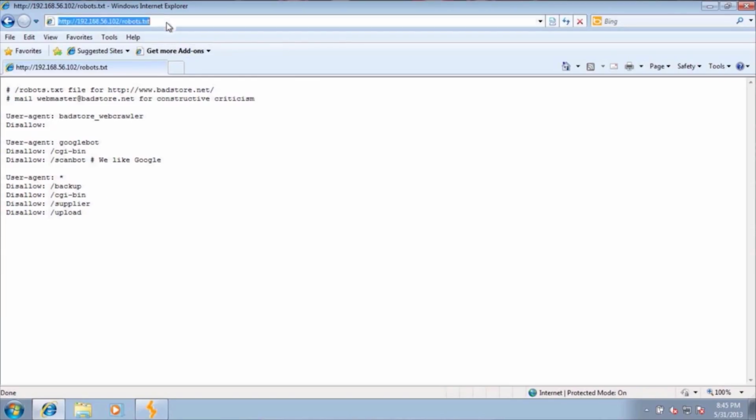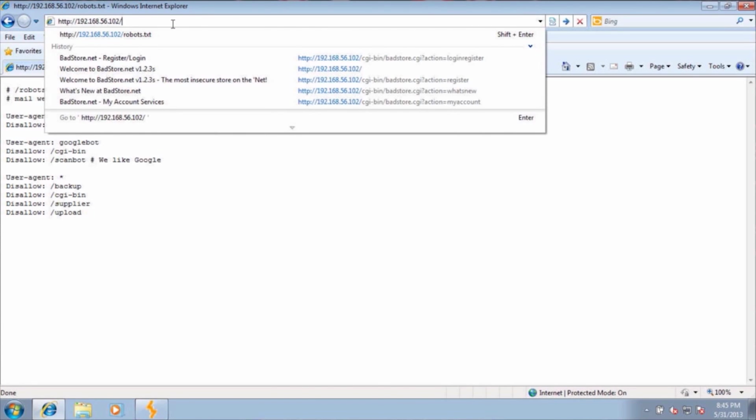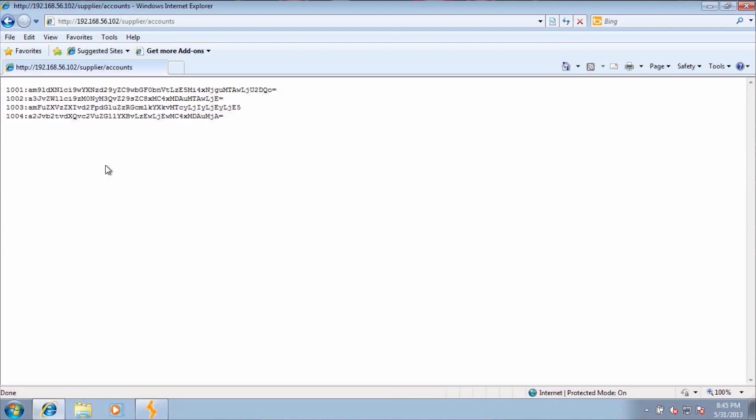So if I just go to supplier, hit that, it takes me to a directory on there, and there's accounts. So when I click into accounts, I wind up with certain accounts. I mean, these again look like hashes in a way. So a lot of this is just trial and error.